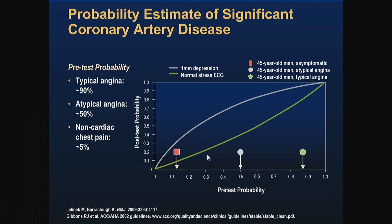The greatest value of a test like a stress test is the area in the middle, these indeterminate people, where the result of the test, a positive test with 1 millimeter ST depressions, will change your post-test probability fairly dramatically. In somebody who has a high pretest probability, you're still going to have a high post-test probability, even if it's normal. If somebody has a low pretest probability, even a positive test is still going to have a low post-test probability and thus is likely to be a false positive. So you can get faked out by the false positives at low risk, and by the false negatives at high risk. And so the value of these non-invasive tests is really for the intermediate population.